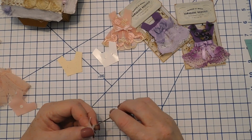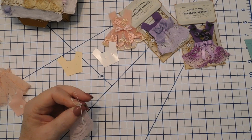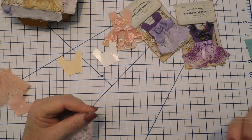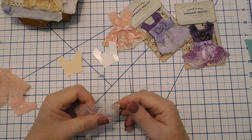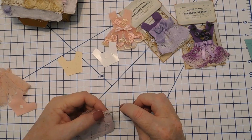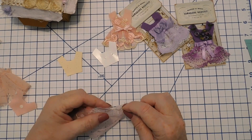All right. So I'm not even going to pull it all the way through, but I'm going to make another knot right here. And I'm just going to pull that through, and I know that's nice and tight and it's going to stay. So I'm just going to gather, just do a running stitch or a slow stitch if that's what you want to call it.